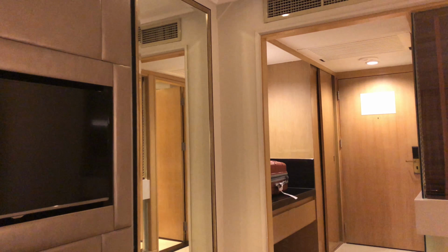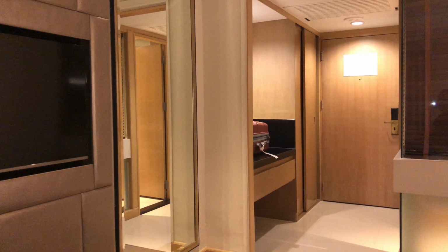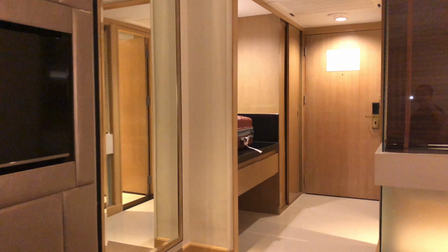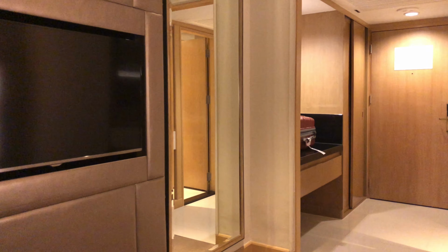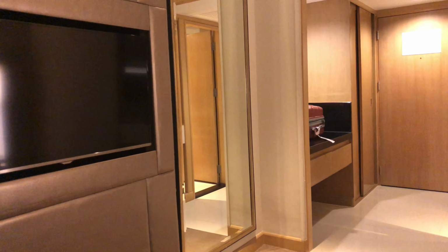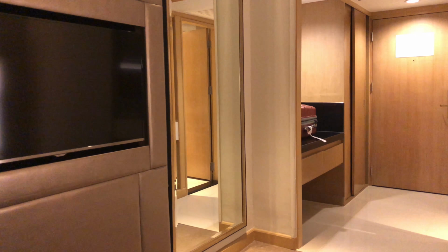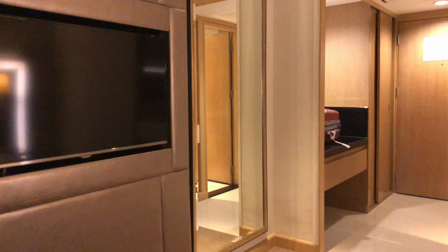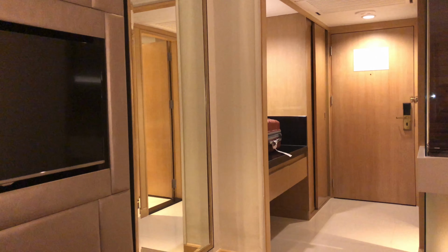But the good thing, another plus point, is that for party lovers, it's pretty near RCA. Yeah, go Google that out. And I heard that this hotel has a very famous beef teppanyaki or something. I haven't tried it, even though I've stayed here before. So I'll try it out one day.